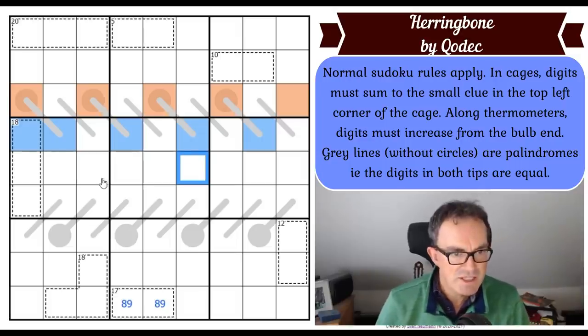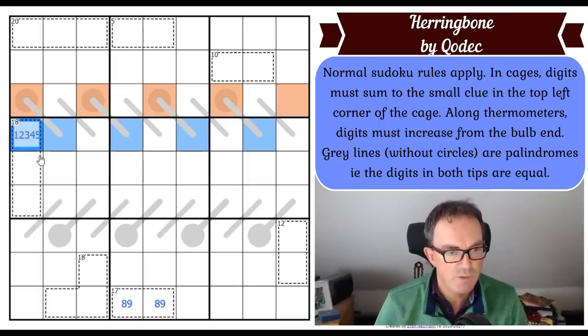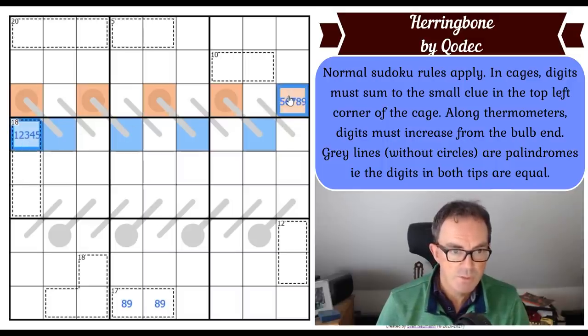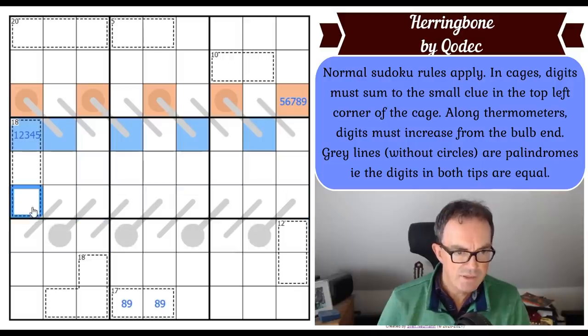Yes, right, this is interesting. So this digit here we know has to be four or more less than that digit. So that digit's got 1, 2, 3, 4, or 5 written all over it. This digit has to be four greater than that. So if this was a minimum of one, this would be a five or more. So those are the options for these. But look, doesn't this work the same way here as well? I think it does.